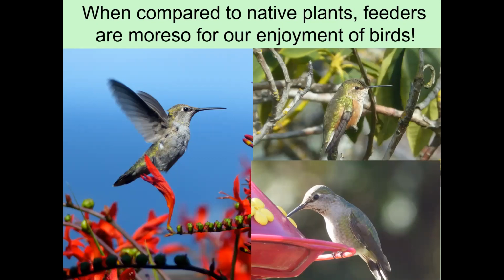I showed the pictures of the males, and I just wanted to show pictures of the females because these are a little bit harder to tell apart. So there's two pictures of Anna's, but then there's one picture of Rufous. So the female that has the Rufous on the side, the top right hand corner, that's the female Rufous, but she still has a green back, just like the Anna's does. So she's a little bit harder to tell apart. Also a smaller bird, but definitely a little bit more tricky.